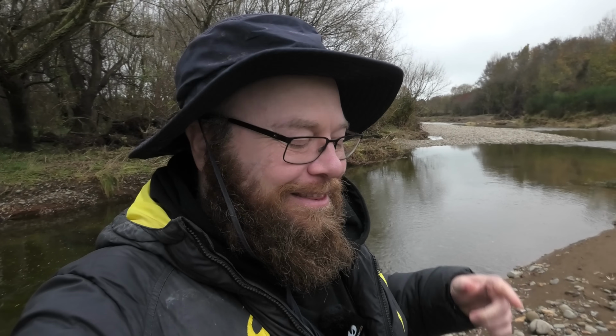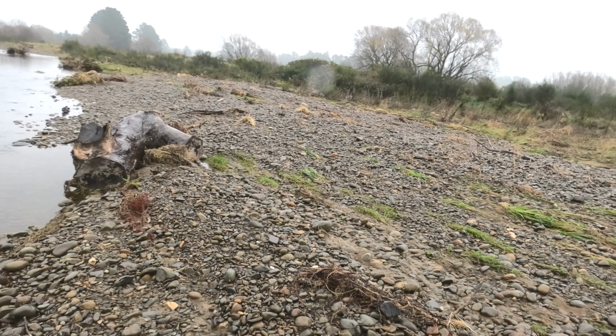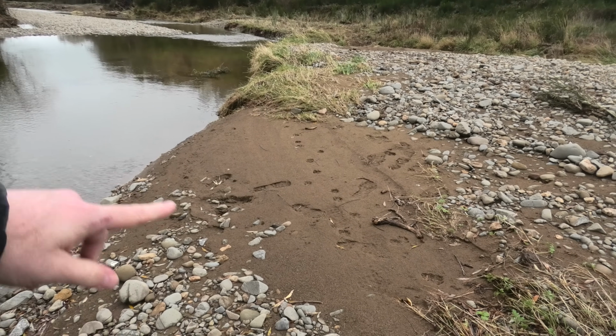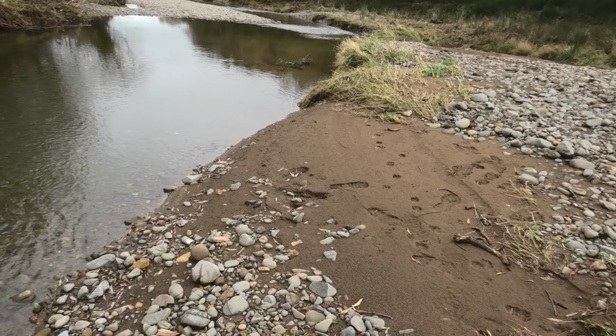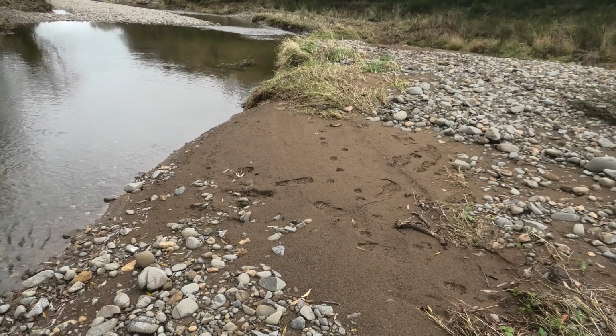Hey everyone, we're down at the Hororata River. We're going to see if we can find some agates after the recent rains we've had. There's a lot of new areas that have been eroded and where the river's changed slightly. I do see some footprints, but we'll see what we can find today.